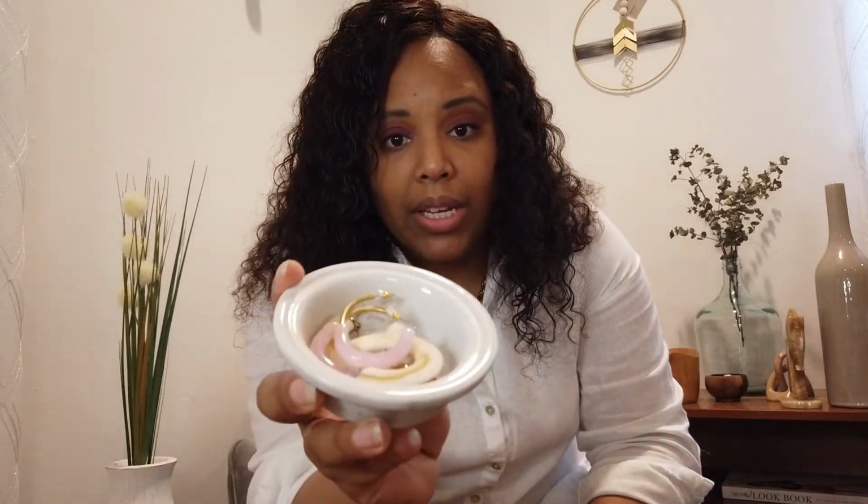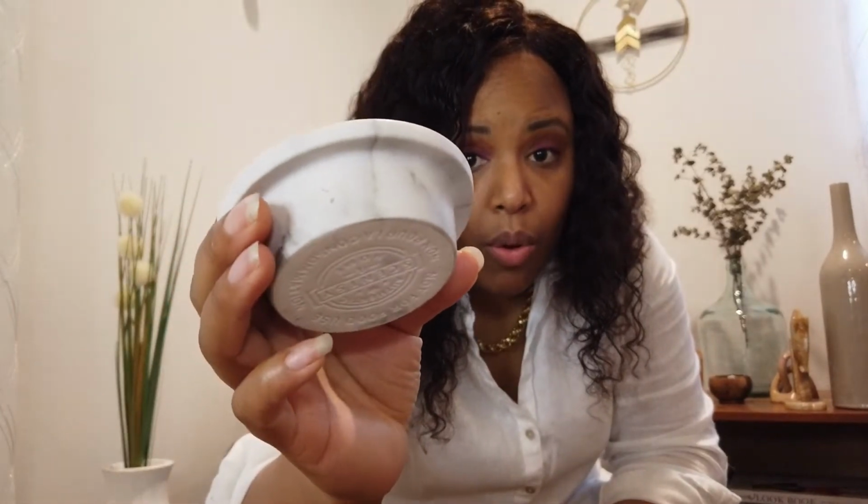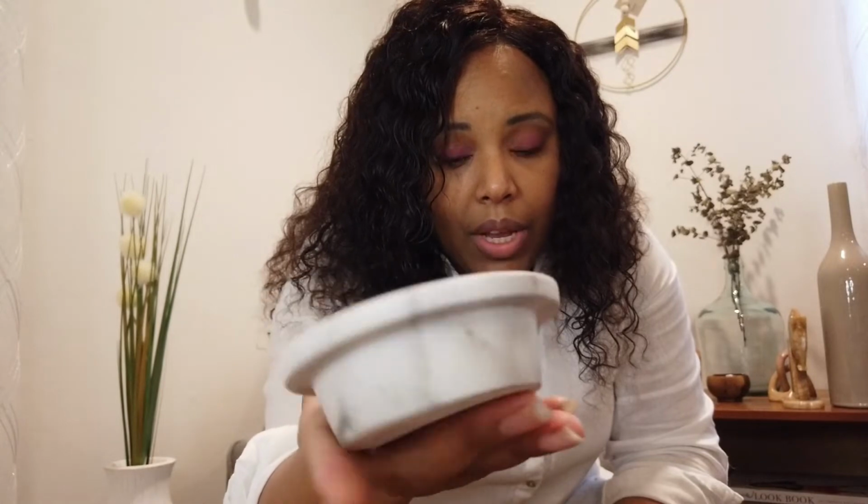So I have another little bowl, and this was in the same thrift trip because I was looking for something to hold my earrings. And this one actually does have earrings. But this, I believe, is actually a candle holder that someone used the candle and then gave the container to the thrift store. It's like a marble pattern. I guess it's ceramic actually, but I really like it. And it works perfect. If you need containers for small objects like rings and stuff like that, definitely check out the thrift store because you can find something that you can reappropriate for your needs. They're the perfect place for that.